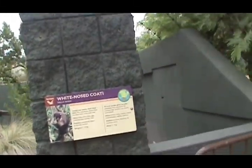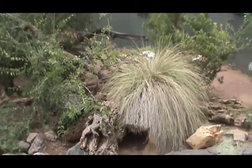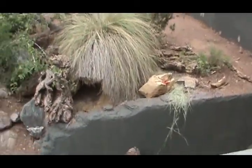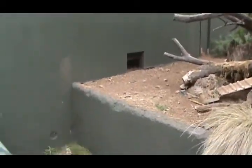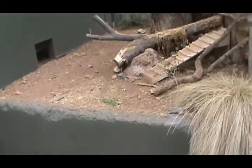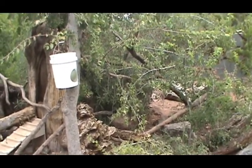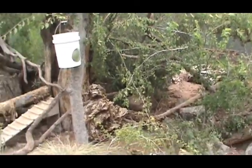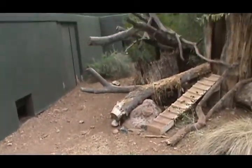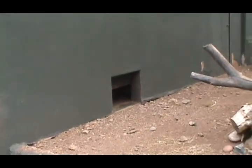Well, this guy's a white-nosed coati. Don't know if I can see him. There's a bag in there and stuff. I don't know. I don't see him. It looks like he got let out. He might be hiding. He might be one of those that we will have to catch next time I'm here or another time I walk the Arizona Trail. So we shall move on. Or he actually might still be inside.